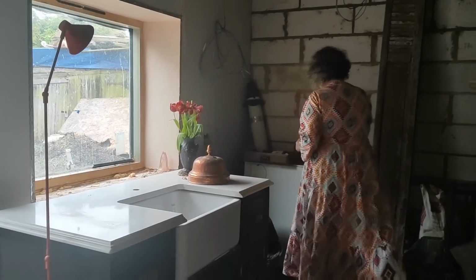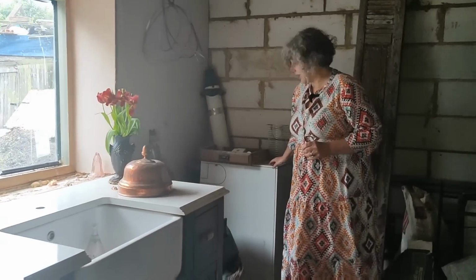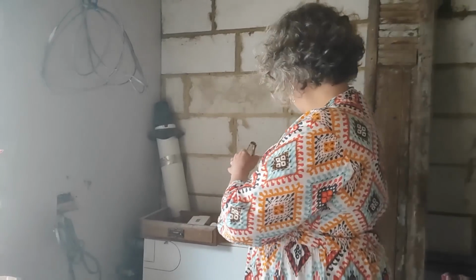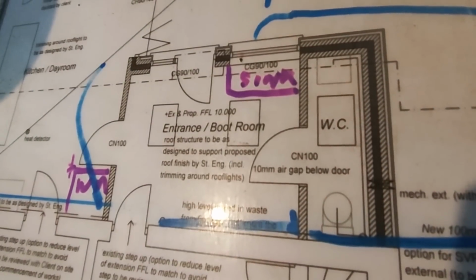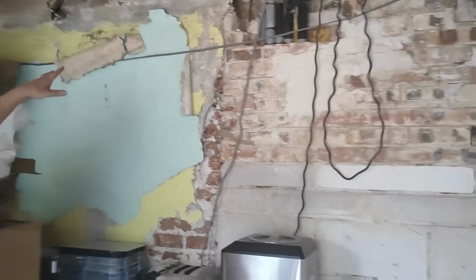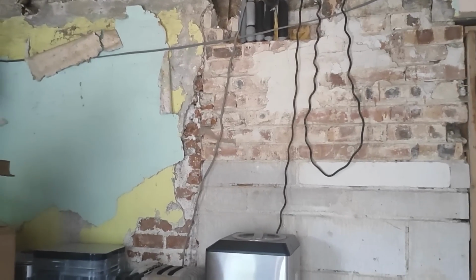And here in the corner is where the boiler has now been installed, which means that we can actually now put a stud wall up here. This will be the downstairs toilet, and then this will be the boot room here. And on this wall, if Rowan can just pan round, this wall is where the housekeeper's cupboard will belong.